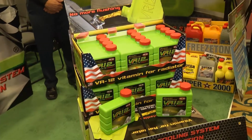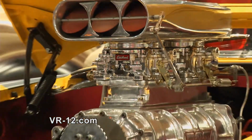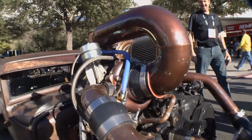Hey, welcome back to Motorhead Garage. We're here in the VR12 booth here at the SEMA show. And one of the things we've learned is that the majority of racing engines around the country use water as a coolant. Well, now that's good, but it also can cause a problem too. Over time, water in an engine can cause corrosion and electrolysis, and that can cost you money. Well, we got a cure for that, and that's with VR12.